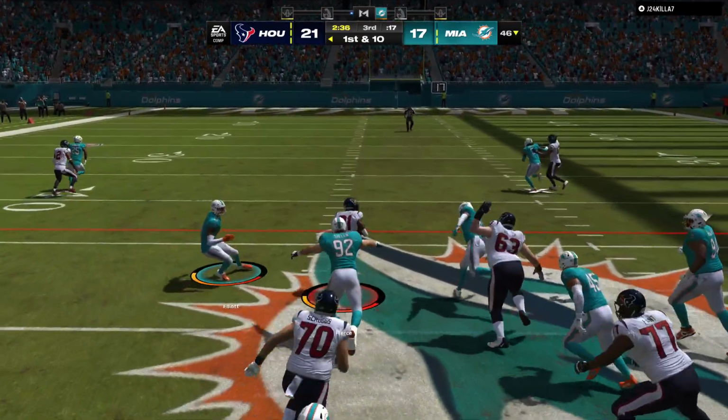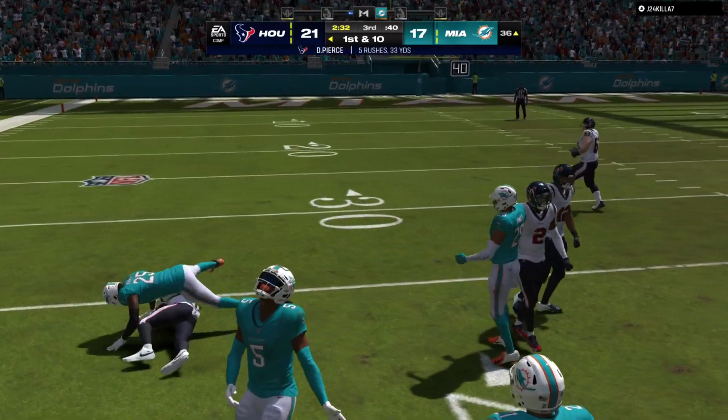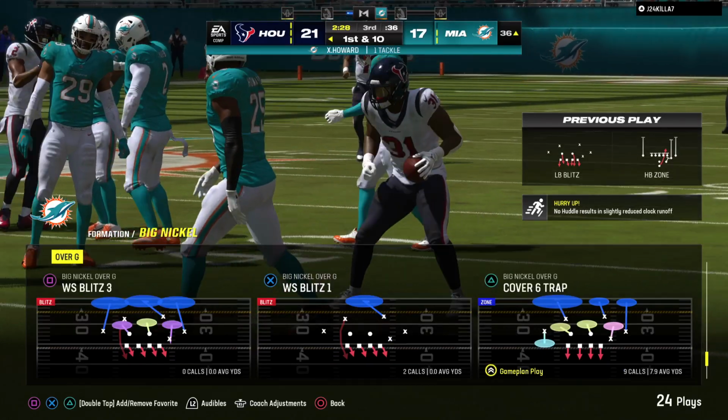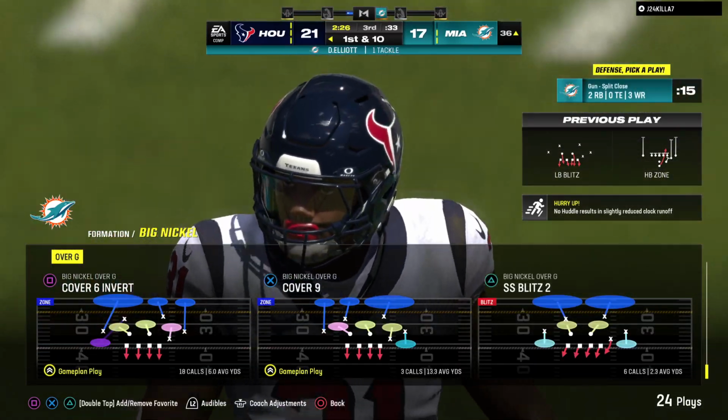Pierce now up the middle. And great blocking downfield as he's got this almost to the 35-yard line. Another big hitter there. This one good for 18.